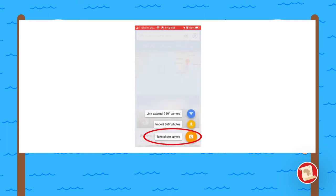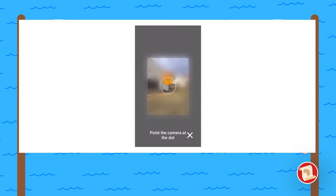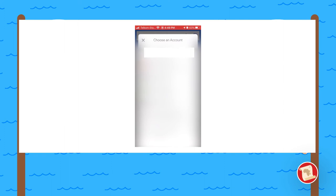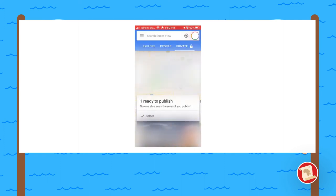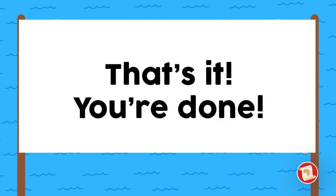Then tap on the camera icon on the bottom right-hand corner of your screen and click Take Photosphere. Simply follow the instructions the app will give you from there to take all the pictures required for the photosphere, and then click on the Select option. Select the photosphere you want to upload. Next, you'll need to sign into or create a Google account. If you already have a Gmail account, you can simply sign into that and then tap on the upload icon. Finally, tap the publish button. And that's it. You're done. Thank you so much for doing your bit to put Africa on the map.